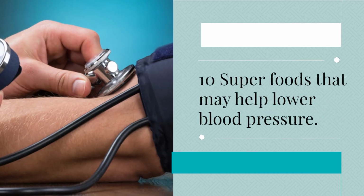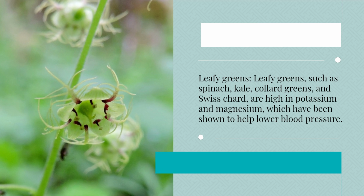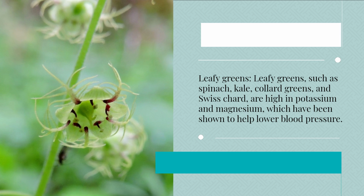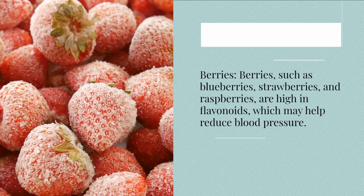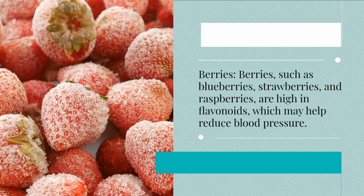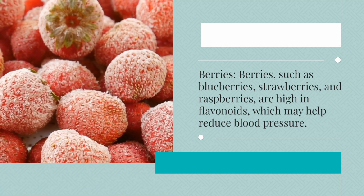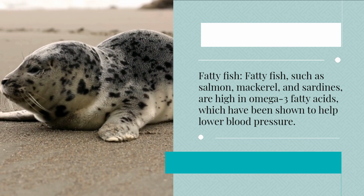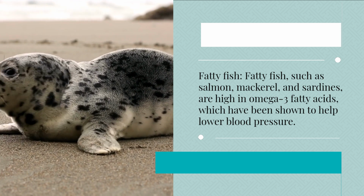10 superfoods that may help lower blood pressure. Leafy greens, such as spinach, kale, collard greens, and Swiss chard, are high in potassium and magnesium, which have been shown to help lower blood pressure. Berries, such as blueberries, strawberries, and raspberries, are high in flavonoids, which may help reduce blood pressure. Fatty fish, such as salmon, mackerel, and sardines, are high in omega-3 fatty acids, which have been shown to help lower blood pressure.